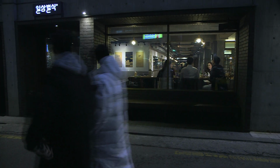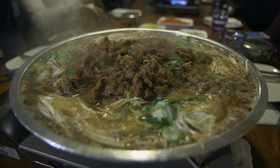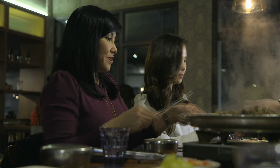So why is it so important for Koreans to eat communally? Obviously, food is a social activity, right? But in Korea, it plays a role in terms of, for example, if I'm with someone younger, I feel the need to feed them. So I'll cut something up and put it on their plate and be like, here, enjoy. Just give me your plate over there. He'll do it for you.